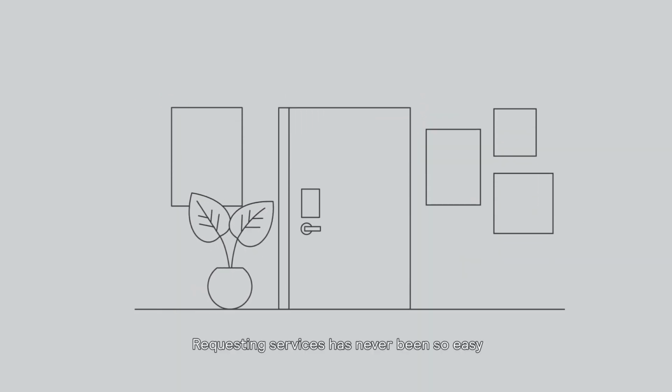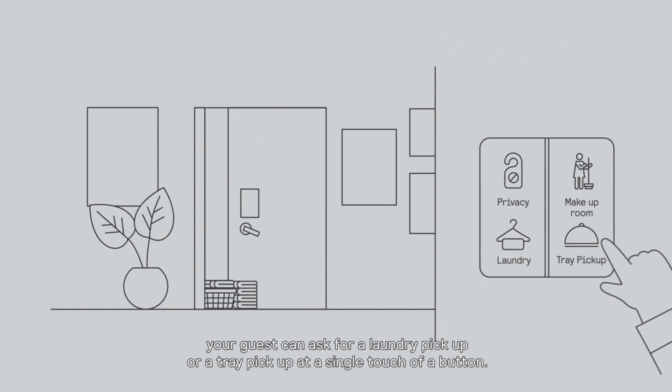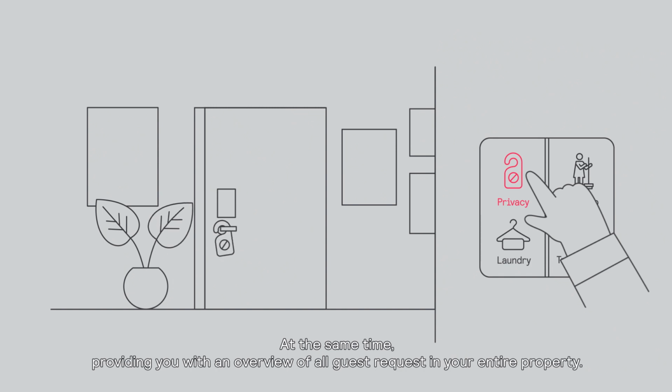Requesting services has never been so easy. Your guest can ask for a laundry pickup or a tray pickup at a single touch of a button, at the same time providing you with an overview of all guest requests in your entire property.